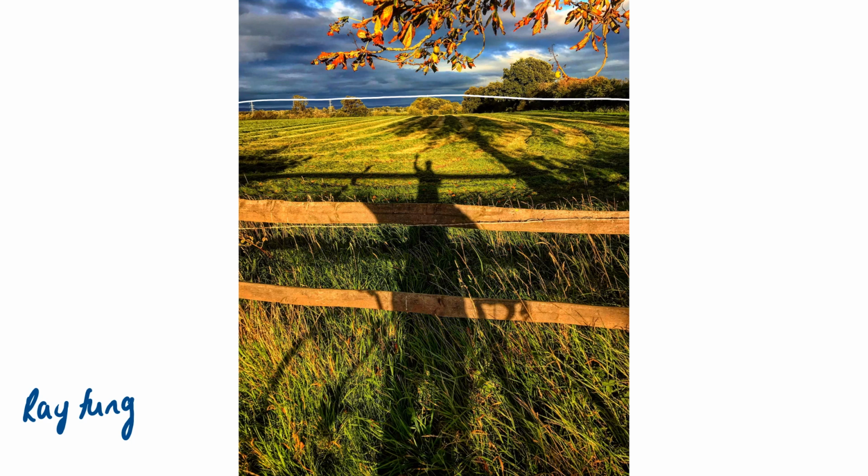And then you've not actually got any human figure in the shot, but you've got the shadow of a human figure that tells the story of a man pausing on a bike ride to take a picture because it is so beautiful.